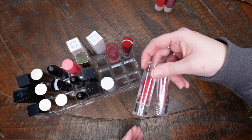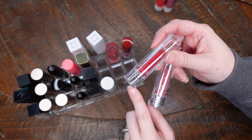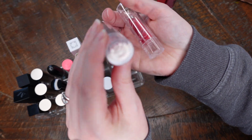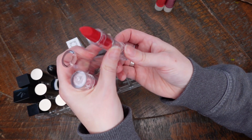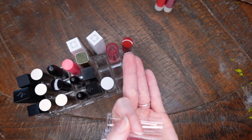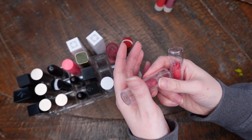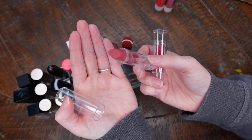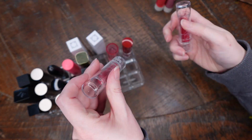Okay. Then I have these two, which I believe are also from e.l.f., yes. But they actually say what line they were. So these are the Seriously Satin. So I have them in Taffy and Pepper. Pepper is this beautiful, beautiful red, which I have used a few times, but not as much as I should have. It smells like absolutely nothing, so I still think that that one's safe to use. And then Taffy, beautiful, beautiful color. And that one, again, smells fine, so we will keep that.